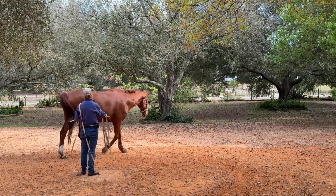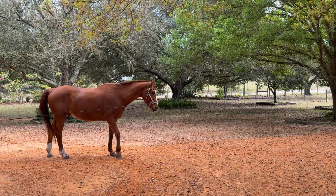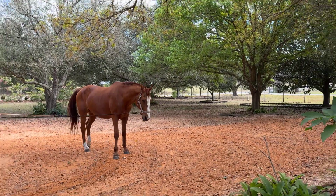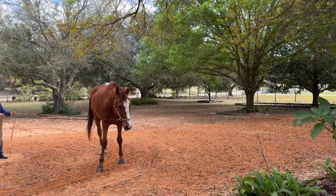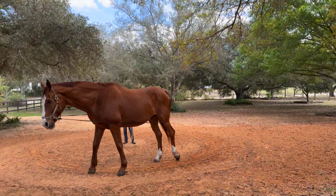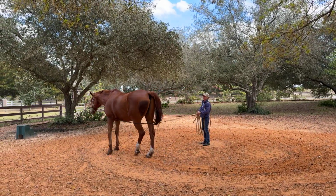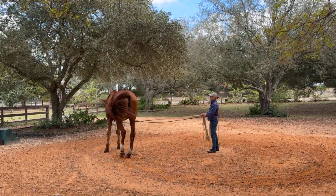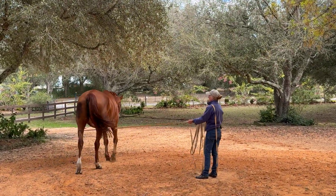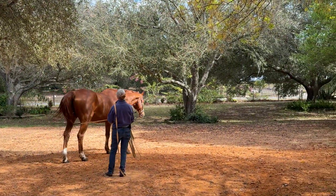And when I work with Rafalko in this exercise, it's a little bit advanced version of what I was doing with Prima. What I'm working on specifically with Rafalko is where he still has very weak muscles in the oblique muscle group around the thoracic sling and the muscles that adduct and abduct all four legs, which is how they get around a circle with a very straight spine, level back, engaged hindquarters.